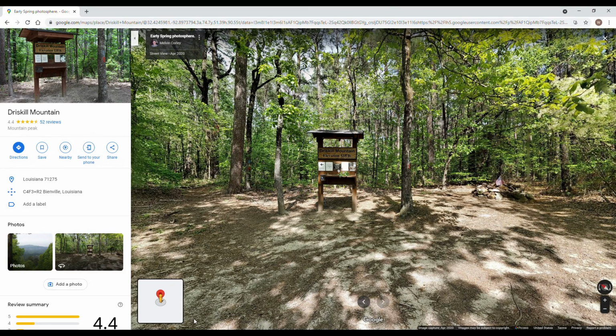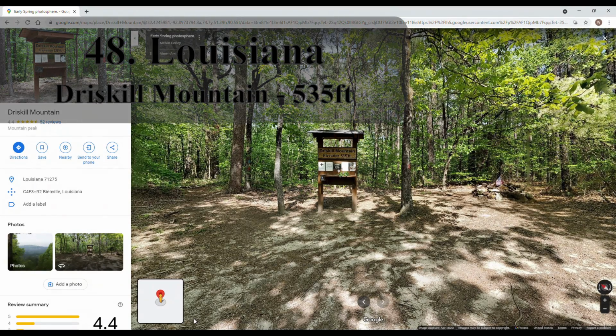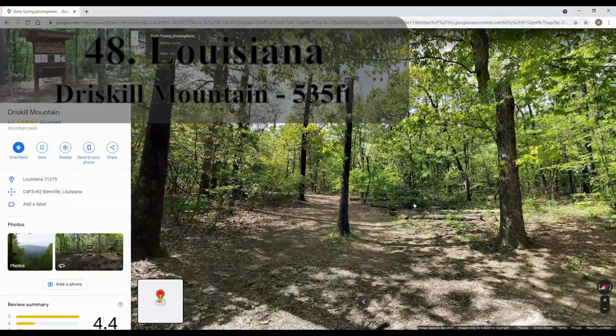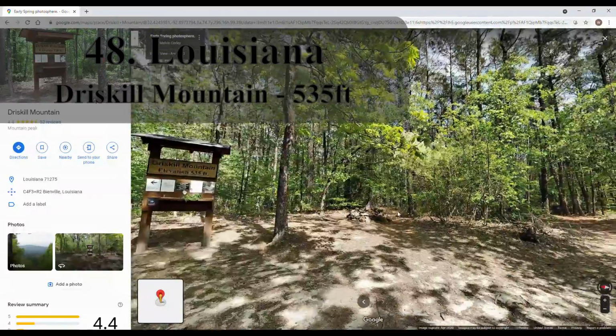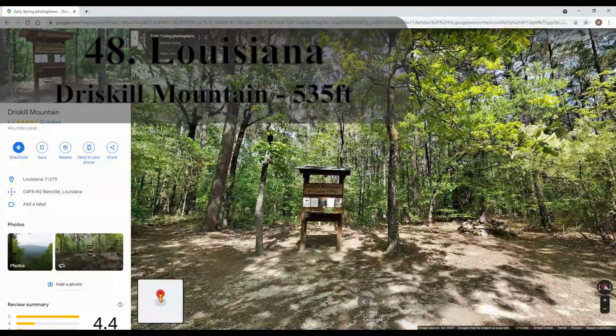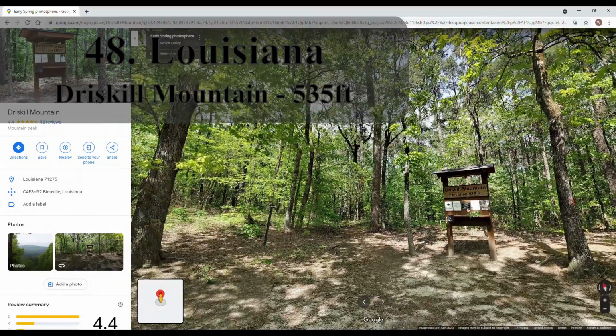Okay, so welcome to Driskill Mountain. This is in Louisiana. The elevation is 535 feet. This one, I'm sure, is just a very nice, pretty nature trail. Is there an overlook of some kind? Not particularly. 535 feet, you're not going to be able to see too much.